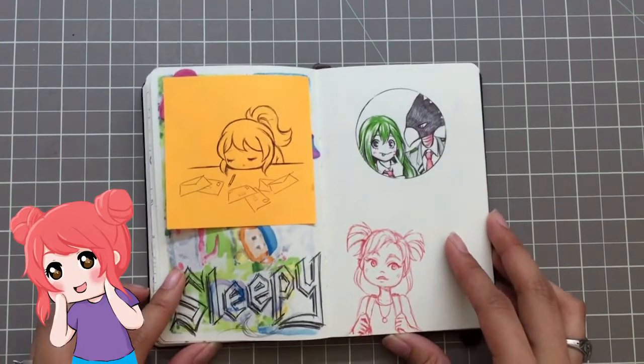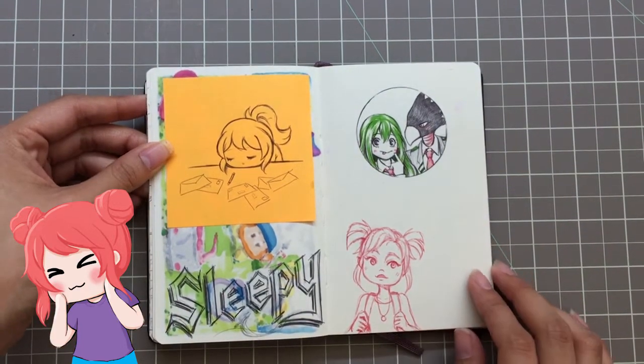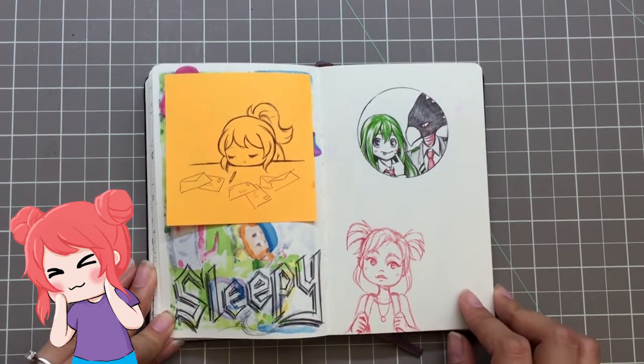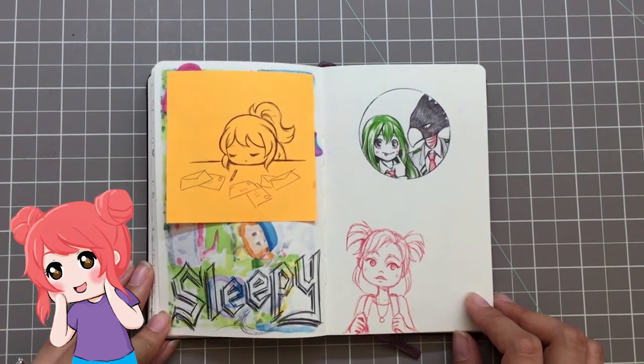Then we have another post-it doodle featuring my process for all the wedding invitations that I've been sending for my upcoming wedding, as well as some silly little typography demonstrating how I feel on an everyday basis. And then in the upper right hand corner is Tsuyu and Tokoyami from My Hero Academia, and then another small ballpoint pen sketch.